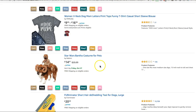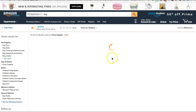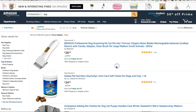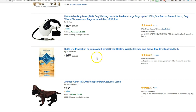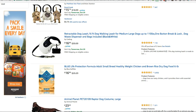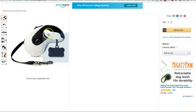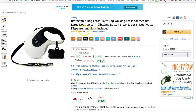You could scroll through different pages to get out of the first pages to stay more unique. Some people prefer doing that, but let me choose just anything random, just what catches my eye. It could be like this, for example. If I click this, right now your whole point is you want to find drop shippers that are using Amazon as a supplier. So this, for example, right? So you want to search this on eBay.